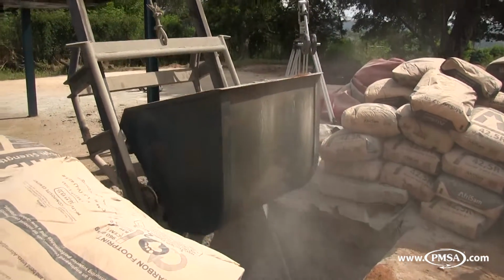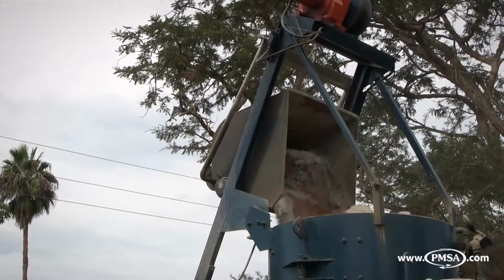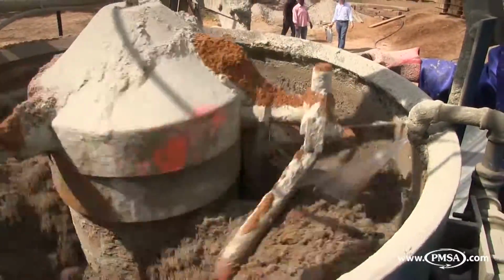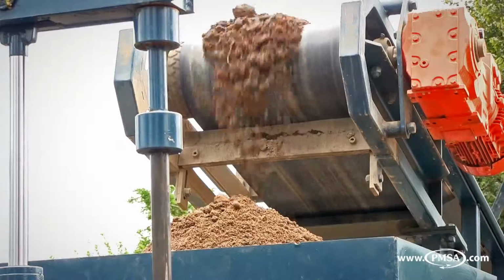The combined aggregates and cement are then hoisted up for discharge into a pan mixer, which is typically a 300-litre turbine mixer. Where a topping feed is required, a separate 200-litre mixer is normally used for finer coloured topping of pavers. After thorough mixing, the finished concrete mix is discharged onto the conveyor belt and fed into the holding hopper.